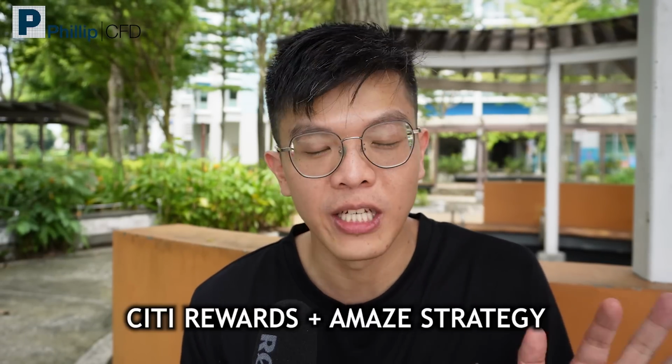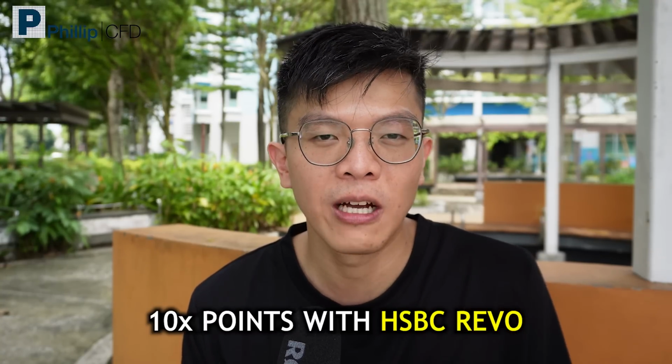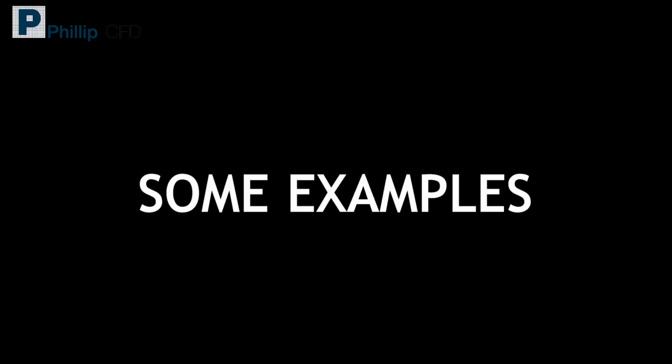And that is very important because you remember my single credit card strategy, City Rewards linked with Amaze, does not include the travel spending category, which means that they do not earn 10x points on City Rewards, but they do earn 10x rewards on HSBC Revolution Visa. So you can use it for travel booking, airline fares, okay, hotel lodging, and even restaurants inside hotels. Because I told you all before, right? Restaurants inside the hotels are considered under travel spending because their machines are tagged to the hotel, which means that if your card does not allow you to earn 10x points or rewards on hotel transactions, your restaurants all inside are not eligible.